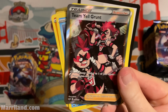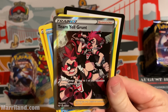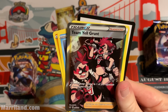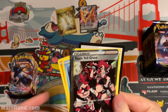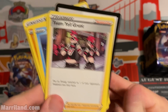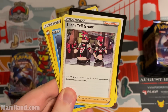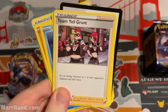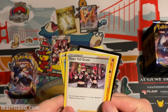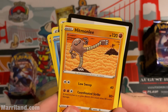Whoa! Team Yell Grunt! What is this? Put an energy attached to one of your opponent's Pokemon into their hand. That is disruptive. Very fitting for Team Yell. So kind of like, hey, take your turn back. Take the progress you made on your turn back. Oh, here we go. We can read this a little bit better. This is the normal version. The one you saw there is actually the full art. So yeah, that's pretty cool. Put an energy attached to one of your opponent's Pokemon into their hand. Yeah, so disruptive. It's your one Supporter for the turn, but that's a good way to really mess with them.